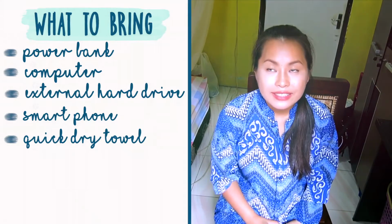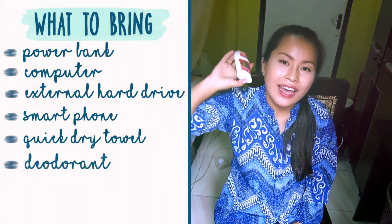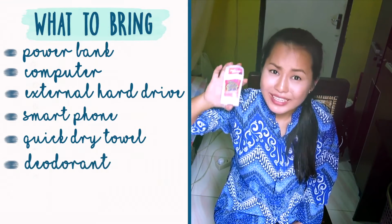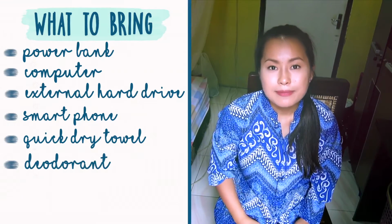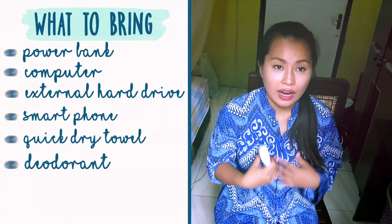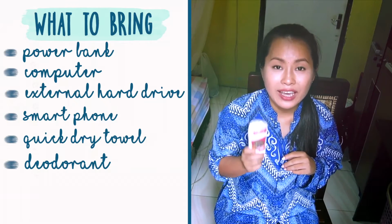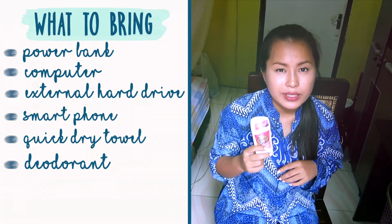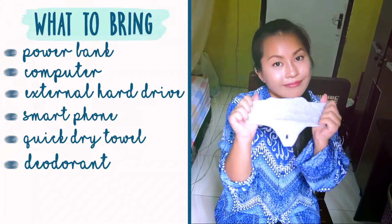One of the greatest things that I brought with me was deodorant. As you can see in my other videos, I highly recommend you bring deodorant, bring many deodorants. I brought 3 of them, and this is still my first one. Yeah, it gets very hot here and everybody will start smelling. So yes, please bring deodorant with you. And again, they do have deodorant in Indonesia, but it has whitening chemicals in it, so you don't really want to get that stuff on your skin.